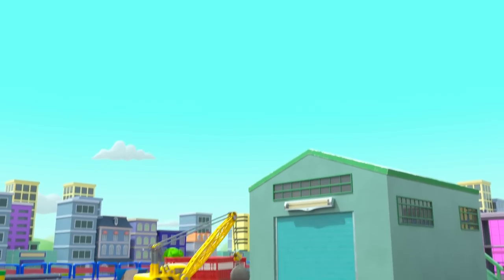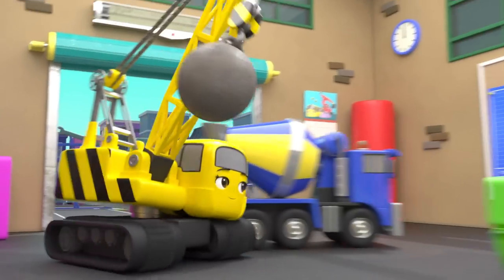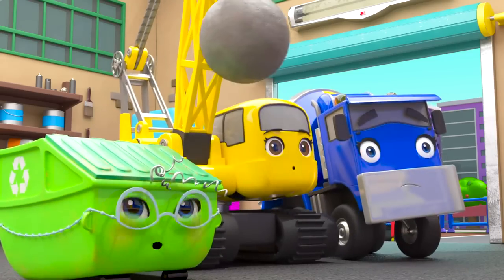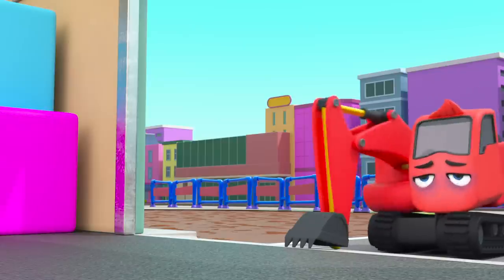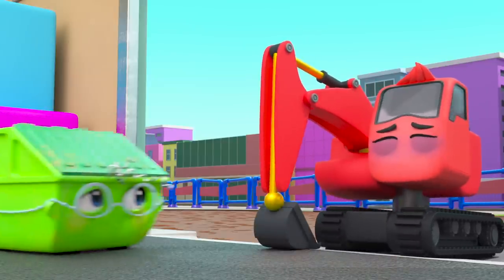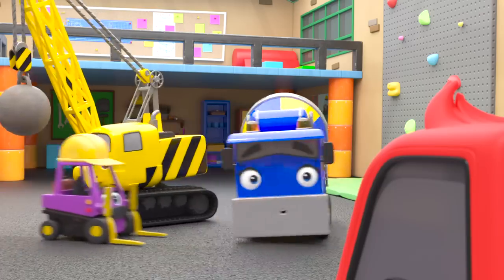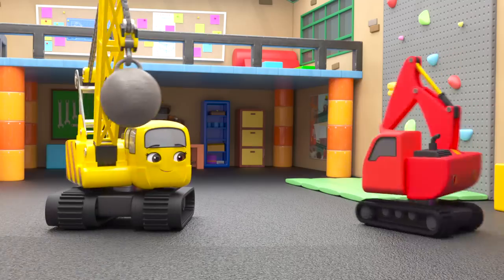It's a brand new day at Construction HQ. All the vehicles are excited to get to work. I wonder what they're building today. Whoa! A pancake shack! Oh dear. Digley doesn't look his usual happy self. I wonder what's wrong. Oh no! Digley is sick! He can't work today. He'll have to stay home.